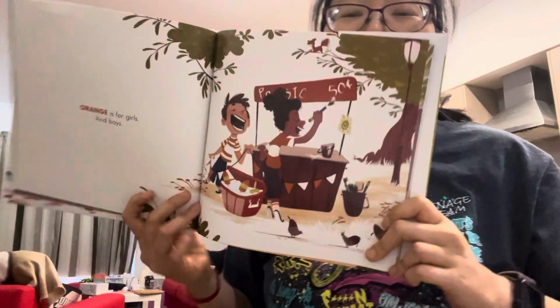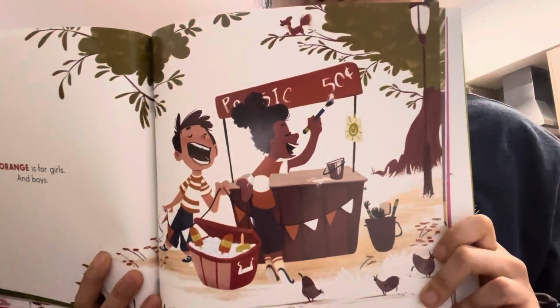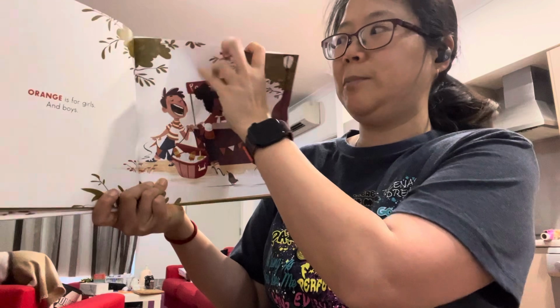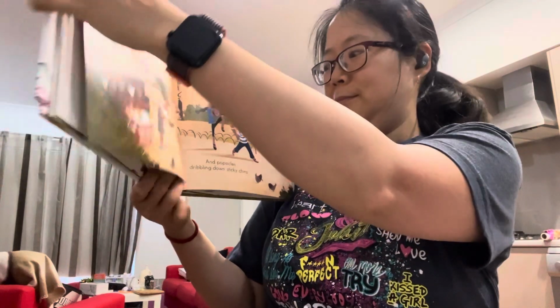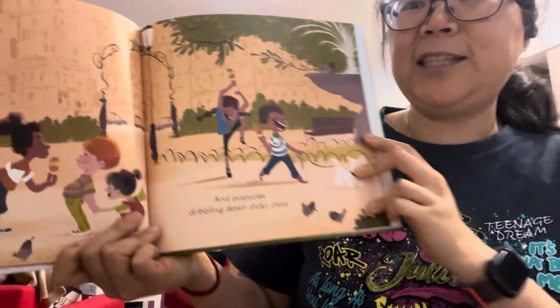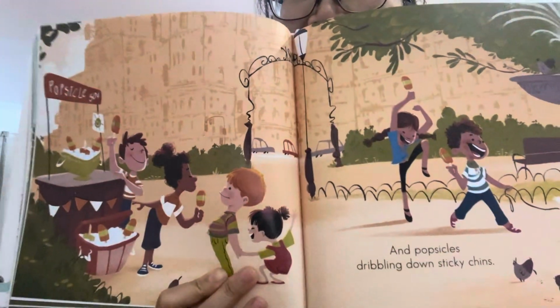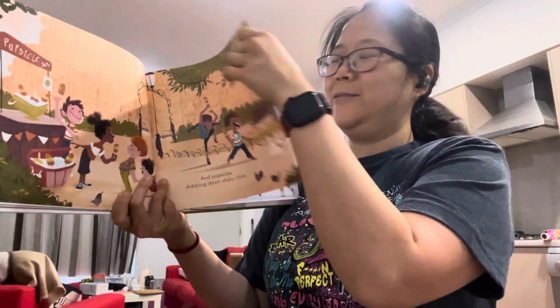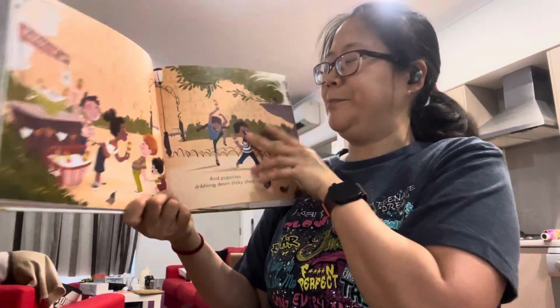Orange is for girls and boys. Ooh, look, are they making a lemonade stand or something? Maybe it's an ice cream stand. Oh, starts with a P. Icicle? Popsicle? And popsicles dribbling down sticky chins. Who likes popsicles on a hot day? Icy poles, as we call them here in Australia.